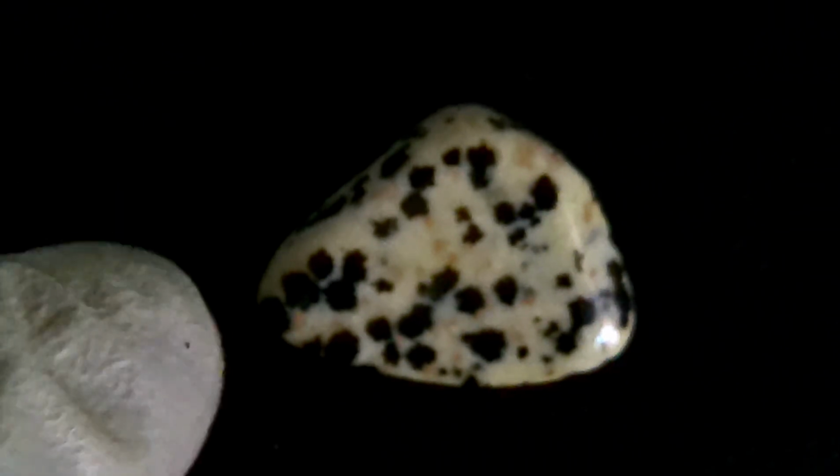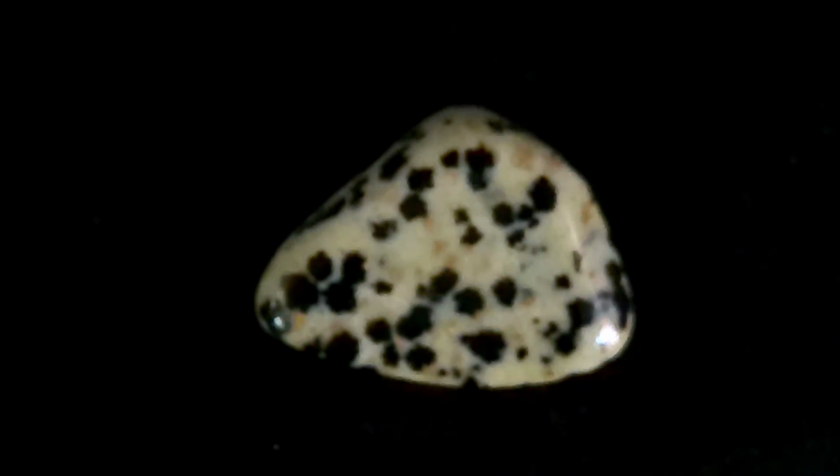It looks like there were little black tourmaline crystals that got cut. The little square black tourmaline reminds me of that. This one's ready to go too. Especially for somebody who likes to wire wrap, that would be beautiful.